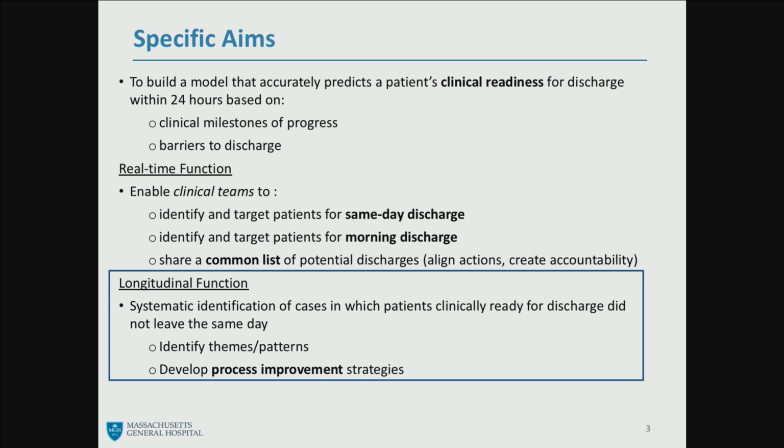The longitudinal function, which is what we focused on mostly in our pilot so far, is really systematically identifying those cases in which a patient's clinically ready to leave, but they don't actually leave the hospital that day. And it opens up a whole new data set where we can study why are these patients not leaving in a timely manner, and how we can design process improvement strategies to address those challenges and hopefully reduce unnecessary extension and length of stay.